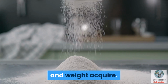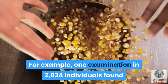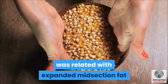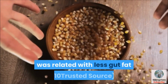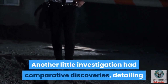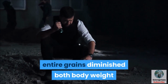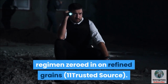weight acquire. For example, one examination in 2,834 individuals found that a higher admission of refined starches was related with expanded midsection fat, while a more noteworthy admission of entire grains was related with less gut fat. Another little investigation had comparative discoveries, detailing that an eating routine wealthy in entire grains diminished both body weight and calorie consumption, contrasted with an eating regimen zeroed in on refined grains.